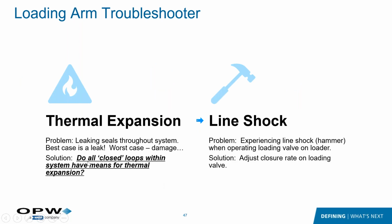And then the last couple items here, thermal expansion. This is a big problem with fuels, especially wherever you have two valves that are closed. If you don't have thermal relief around those valves, it can damage loading valves on loading arms. It could damage the couplers on loading arms, and it could create a pretty bad situation for the arm. So always think about any closed loops: do we have proper thermal relief?